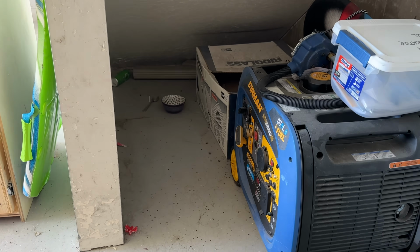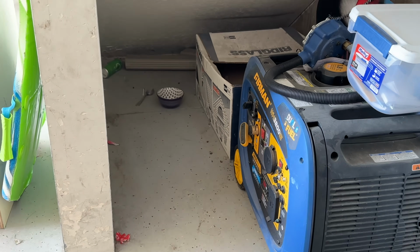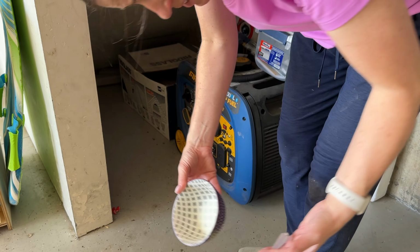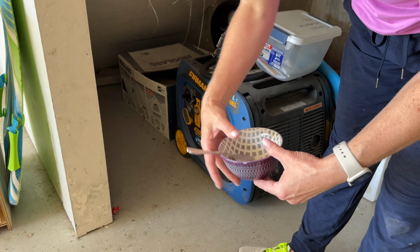A bowl and a spoon. I think somebody was eating ice cream and hid it. Oh my gosh. Silly kids. That's disgusting. And actually, I already got rid of these bowls. I'm actually just gonna throw these out.